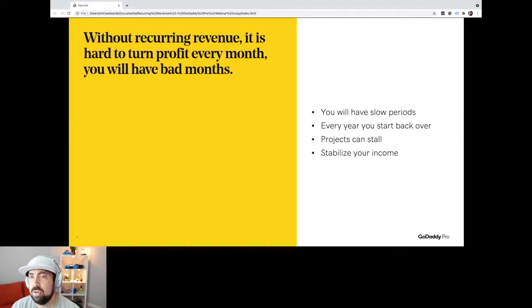Without recurring revenue, it can be hard to turn a profit. Depending on what cycles and who you work with, you're going to have your dead times, those slow periods. And every year you start back over again. That means when you hit the new year, you're back to having to re-earn all that business and remake all that money. You have no year over year revenue coming in for your business.